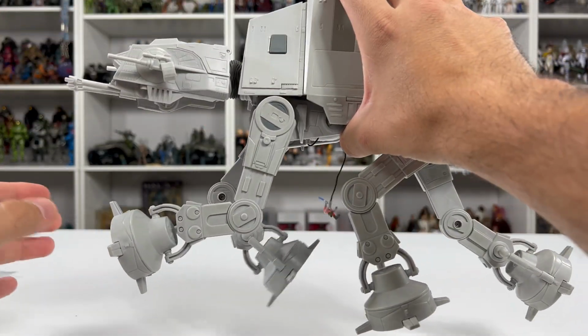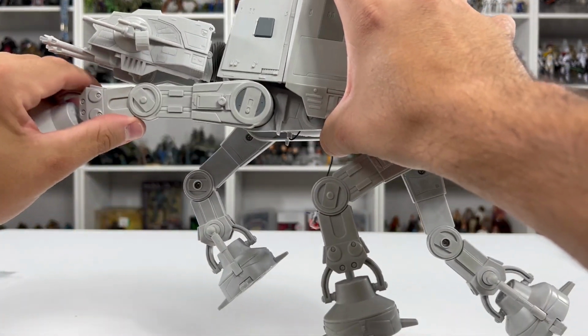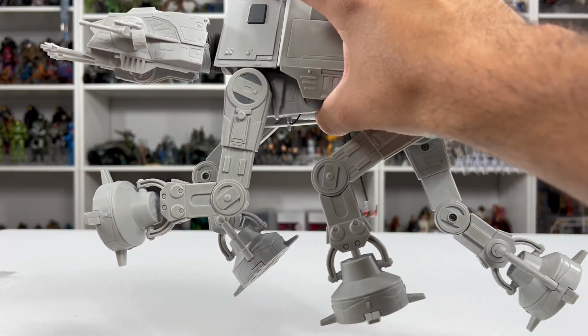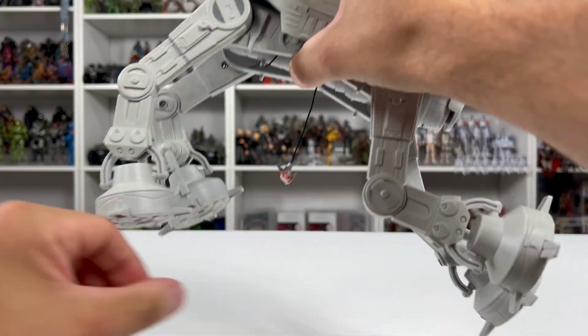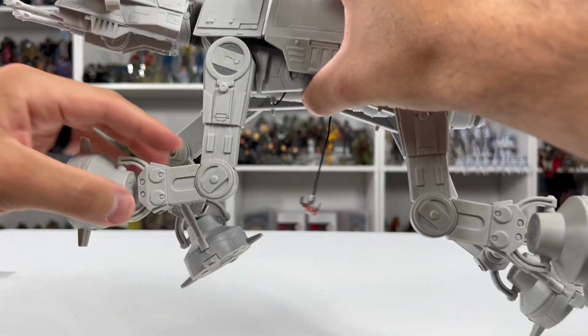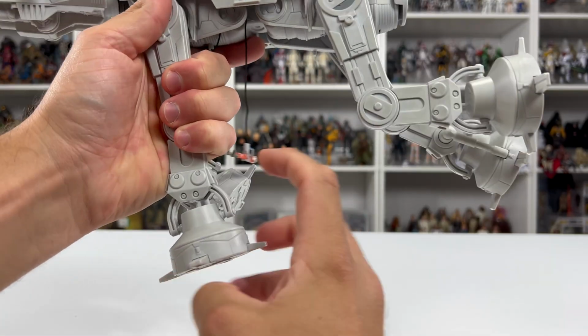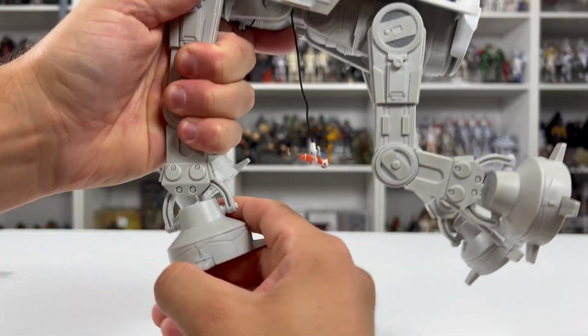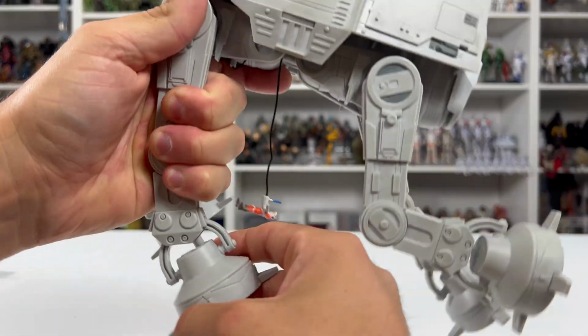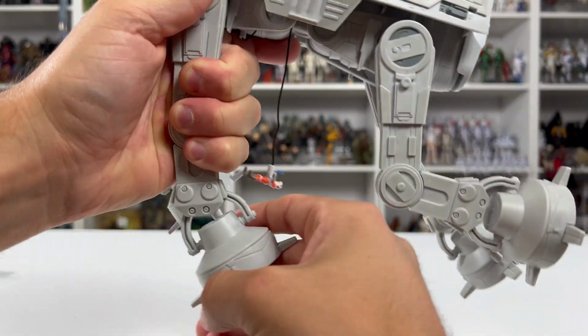But in all seriousness, this joint can move upwards and downwards. We also have a knee joint, which can go forwards and backwards, looks like about 90 degrees, maybe just under. And then from there, we have this ankle joint, which doesn't have quite as much range of motion as the knee, but still just enough. I mean, you saw we can stomp on a snowspeeder no problem.